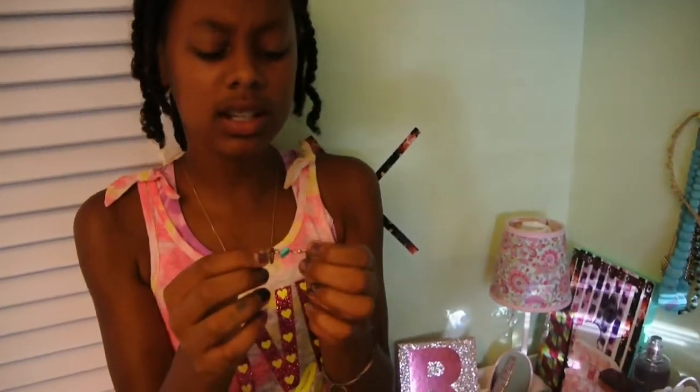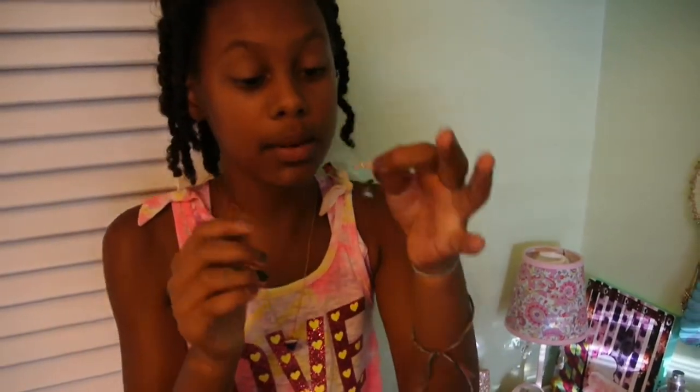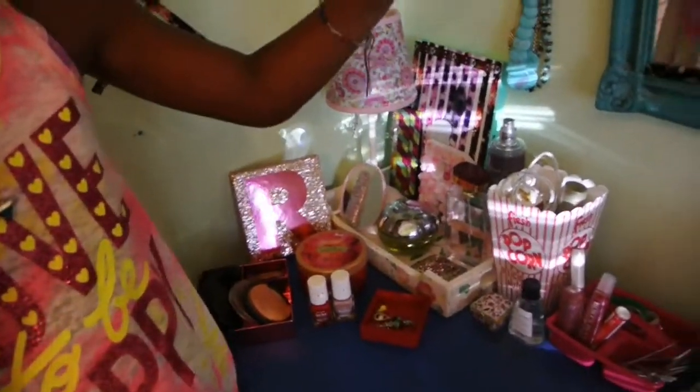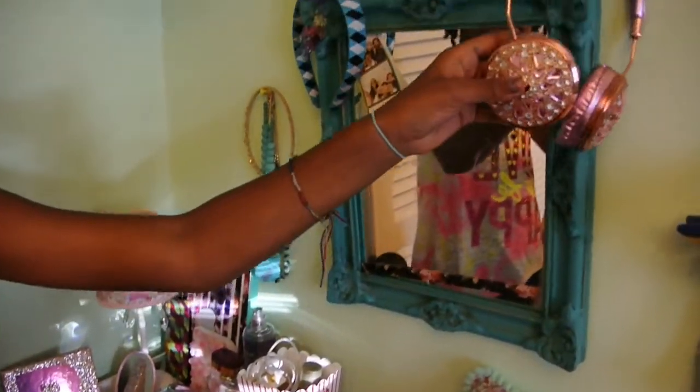Where did I get these? Oh yeah, I got these in the Bahamas. I got them on a cruise, and they look beautiful. Right guys? Yeah, they look beautiful. And then I also have my headphones. Sometimes I just like to relax on my bed and put them on and they feel really nice.